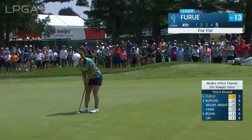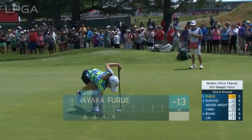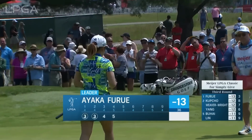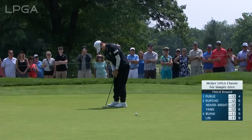Big crowds out there again. This is the leader, Ayaka Furue, for par at the 4th, and Kay Cockerill is watching. Well, that was after a very poor approach, and she chips and saves par with that long putt. 4 holes for Ayaka Furue. Let's go to the 5th, and Hyo-Joo Kim, a player to keep your eye on.